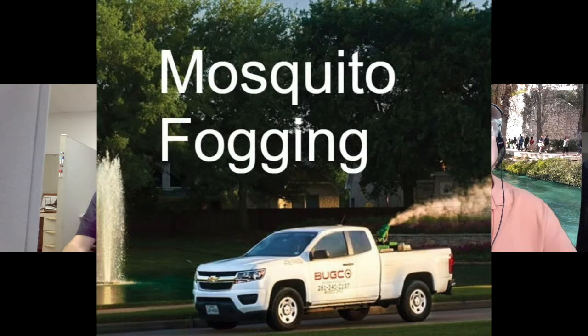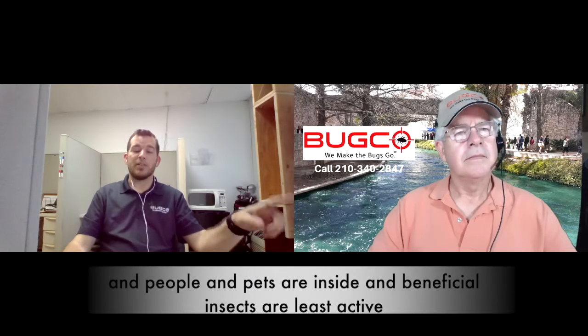The Environmental Protection Agency, or the EPA, and the Texas Department of Agriculture dictate the chemical manufacturing and usage. So, we have a saying at BUGCO, the label is the law. The most effective way to apply chemical is as per the label. What we do with truck-mounted mosquito fogging is apply it during the midnight hour or so, the middle of the night when there's least animal activity. Say for instance, everyone's inside, the kids are asleep, dogs are inside, but mosquitoes are most active at that time.